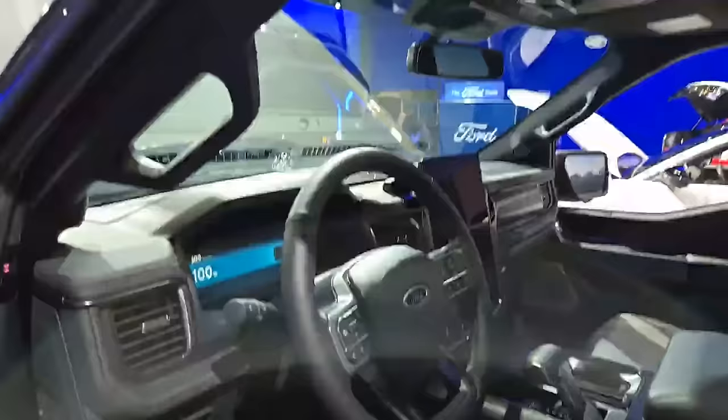2024 Blazer EV RS. It didn't just win 2024 Motor Trend SUV of the Year, it earned it. So this one won 2024 Motor Trend SUV of the Year.